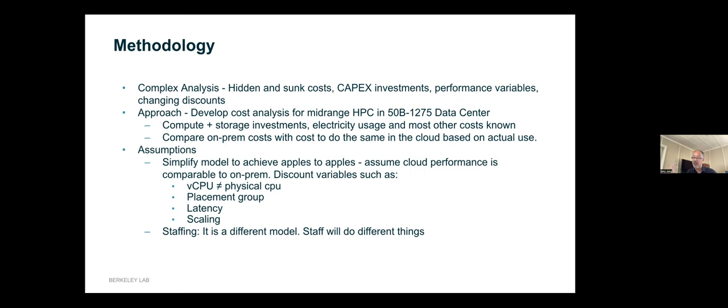I think we could do this comparison. And then if you say, well, it's 10% faster on-prem or something, then you can add your 10% onto the calculation yourself.